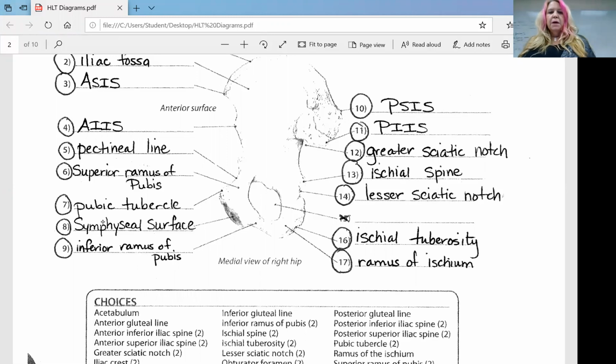13, the ischial spine. Remember, the ischial spine's coming down towards that ischial tuberosity. We have the lesser sciatic notch. Number 15 is being skipped, although it never hurts to learn it. That's the obturator we talked about before. And 16 is your ischial tuberosity, or those sits bones, and then the ramus of the ischium. So just remember the ischial side: ischial tuberosity, ischial spine, ramus of ischium, all on that one side, and the symphyseal, the ramus of the pubis, is on that inside area where the symphyseal surface is.